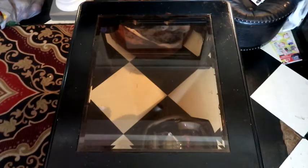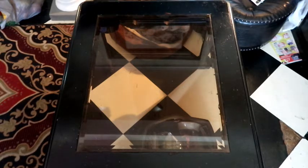Here's my new reading table, guys. It replaced the old coffee table. A little bit smaller, but I'll make do. Okay, give me a minute. Let me set it up, and I'll be right back with you.